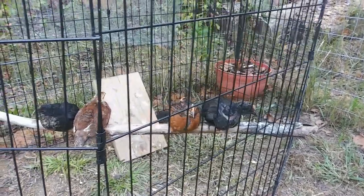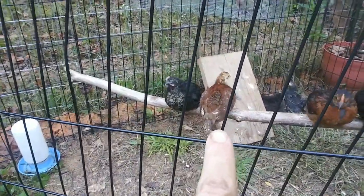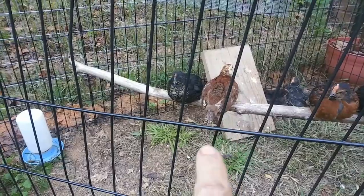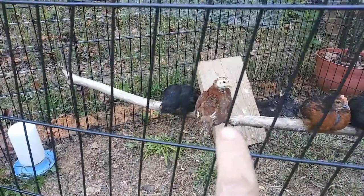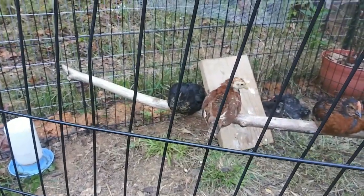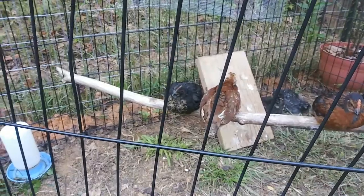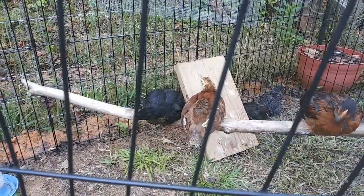Let's take a closer look at these chickens. That's Patsy. You know what? I keep calling her Patsy, so I'm just going to call her Patsy. My mom wanted me to call her Patsy anyhow. Patsy, definitely a hen. That's Waldo right next to her. Look at the pretty feathers on his chest. Look at that comb. What do you think?